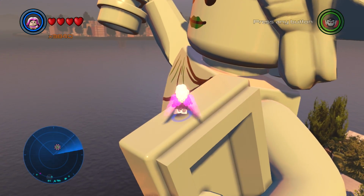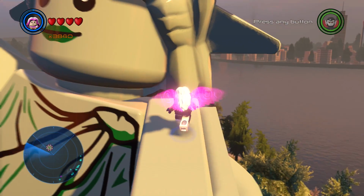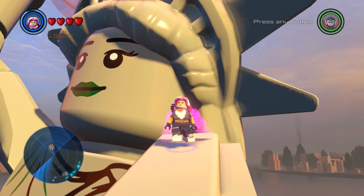So, my number one favorite looking character in Lego Marvel's The Avengers is Songbird.